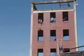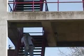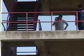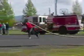In addition, student candidates undergo strenuous training. These sessions usually take place in the spring. After the physical assessments and oral interviews, the next batch of resident firefighters are selected for the fall semester.